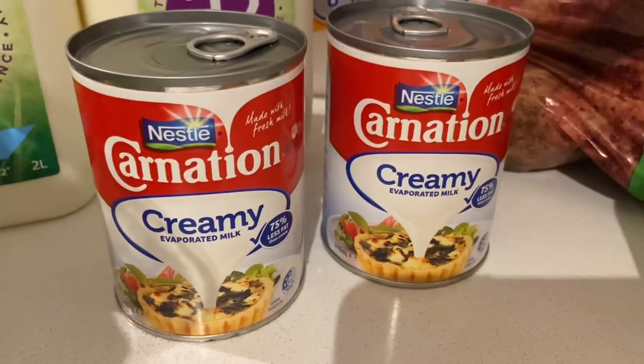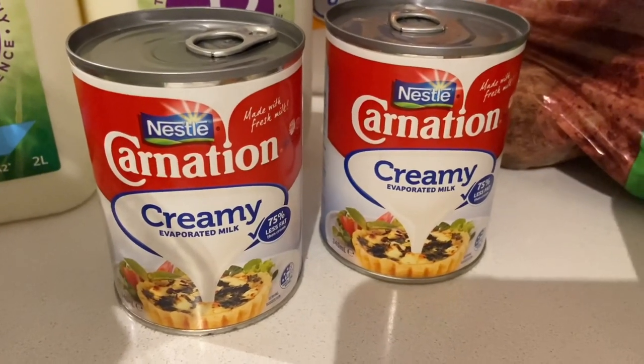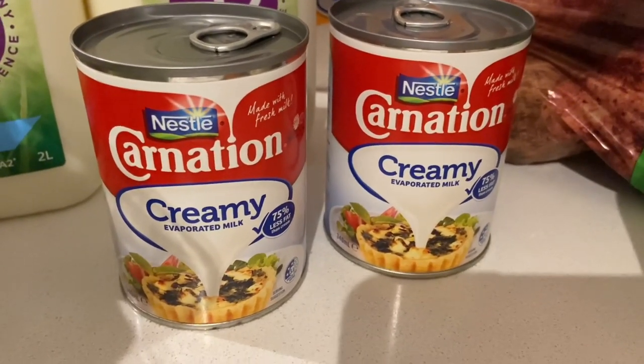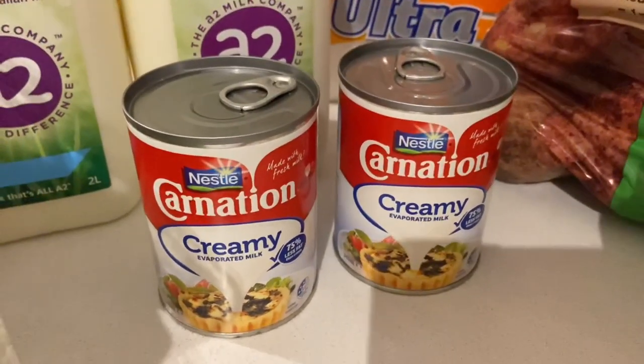I mean, the flavor change is there. It's definitely not as creamy, but it still gives that creamy taste to it, and it's good enough, in my opinion, for the health benefits. So I grabbed 2 more of those just to make sure that we are stocked in the cupboard.